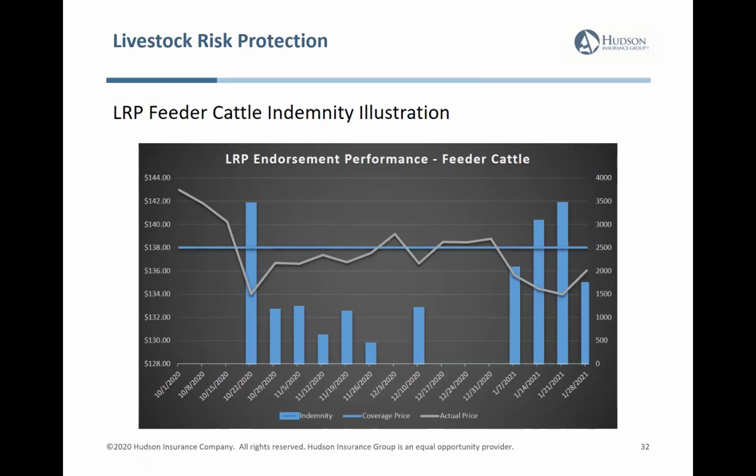Absolutely, yes. Since it's just price insurance, there's no claim process to go through, or adjustment process I should say, where we have to look at the cattle and everything, because we're just looking at the prices. So that's a good point, Erin. Thank you.